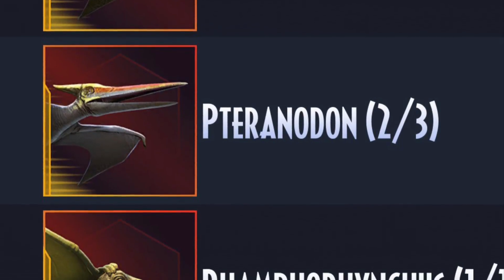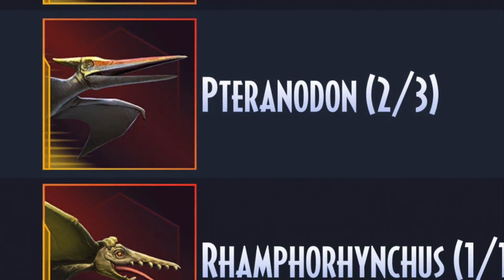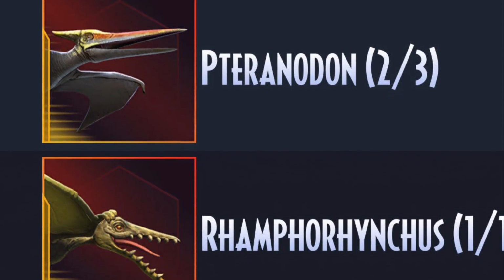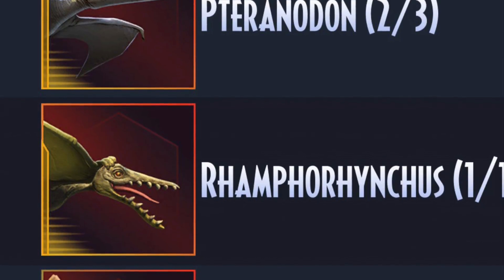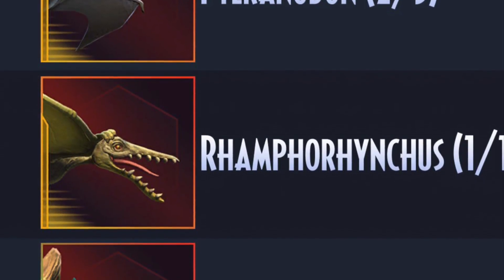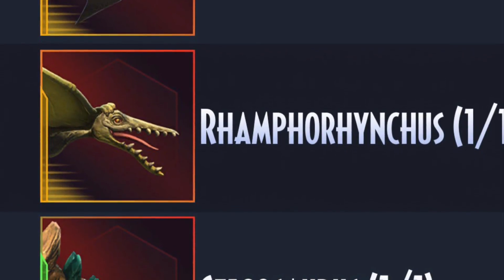But it is worth noting that there is one new Pteranodon coming as far as this app goes, the list it has. Rampharicus attack pack figure that's already been released. Nothing new to discuss there, not a new figure.